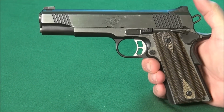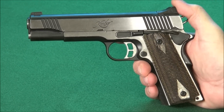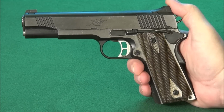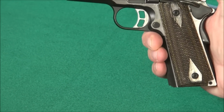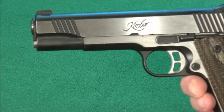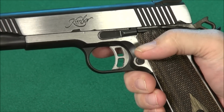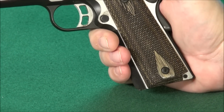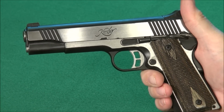Okay, here's a Kimber. This is a beauty. As you know, if you've been following the channel, I've got a lot of Kimbers, maybe a dozen. This is my favorite Kimber. The reason why is, well, of course, it's a 10 millimeter. It's never failed on me, this gun. It just eats anything up, and it's high quality.